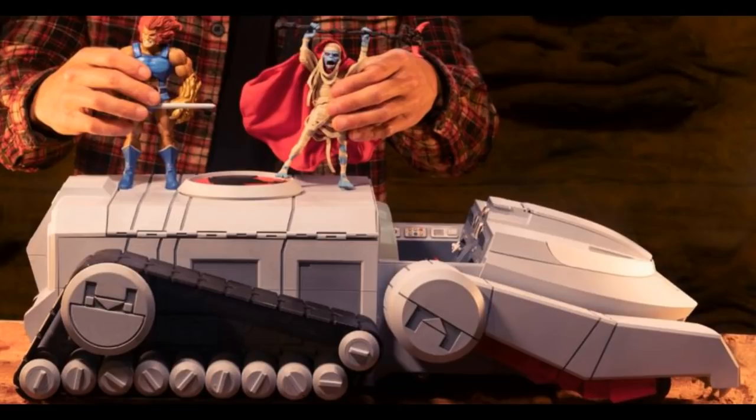You really don't see massive, big, gigantic vehicles from any of these companies that do the 6-inch figures. And here we go. They're going all in on a Thunder Tank. That is going to be outstanding. If they really go through with making this, won't this be amazing? Look how big that's going to be.